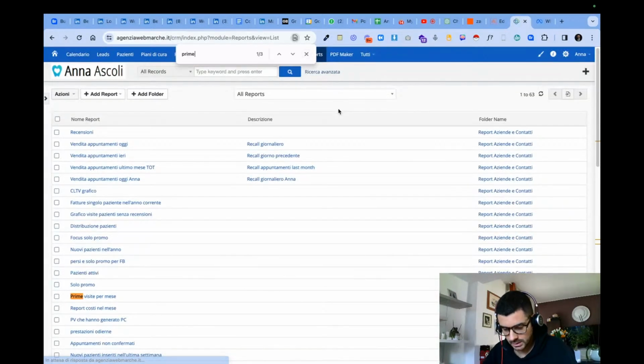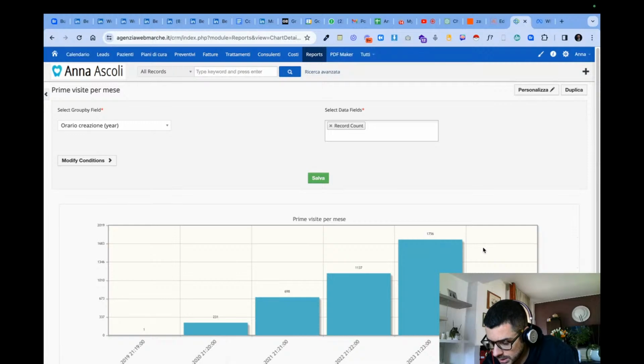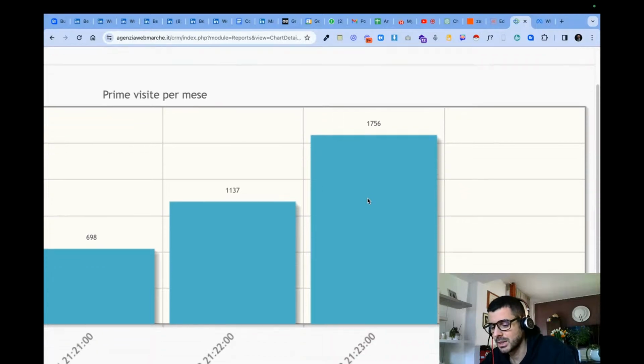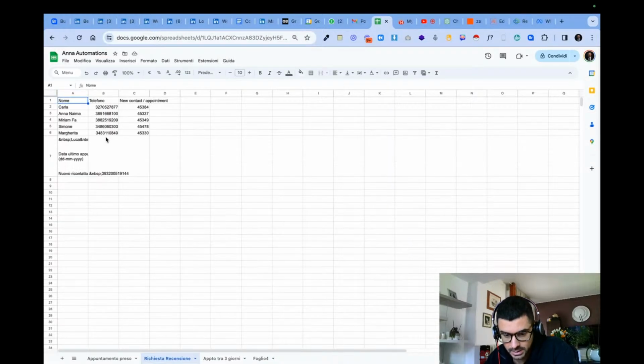Let me close with this report. These are the first visits, the number of created patients. That's the counter for the year. As you can see, last year I created 1,700 new patients. I'm already at 175, so I'm perfectly on average. But consider that January started on the 9th of the month. So we are in very good growth in terms of first visits, and I get first visits even thanks to asking for the referral.